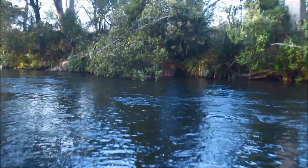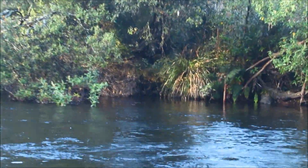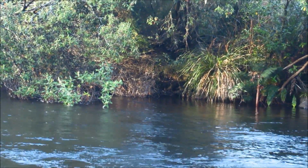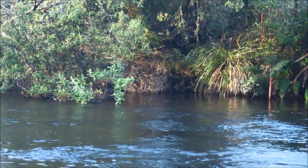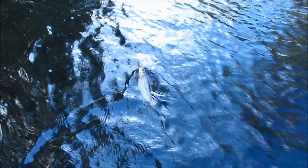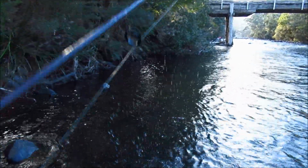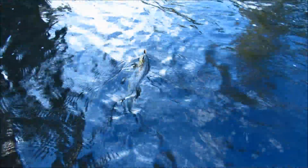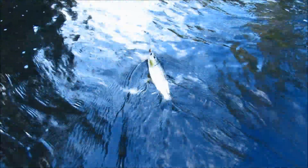I'll just zoom in on there for you. There's a little flat water right up into that riverbank under that tree, and I got it up into there, and yeah, he just smashed it. I just picked this one up right at my feet. I just cast into that pocket there, and as I was about to lift the lure out of the water, this little fella just came up and grabbed hold of it. There's number 5.